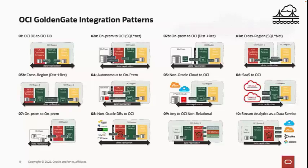So, OCI GoldenGate integration patterns. I mentioned today that OCI GoldenGate is Oracle to Oracle, and we're adding new features that we'll talk about as well for big data, MySQL, and Postgres, and we're adding more with each release after that. But we also support a lot of different integration patterns today. So on-premises to cloud, cloud to on-premises, if latency happens to be there. It's not a use case we would recommend, but it's there.